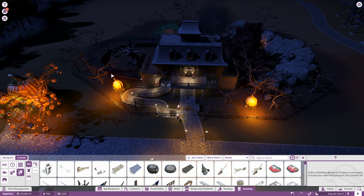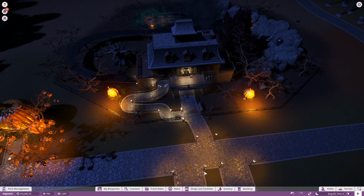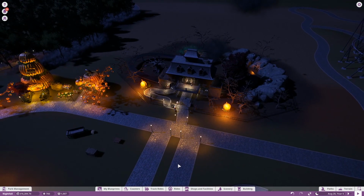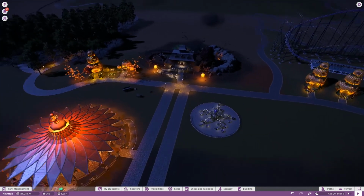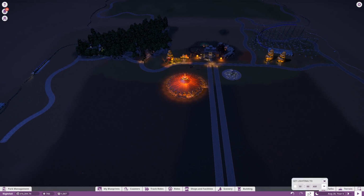And we're adding a little bit of light around the grounds here, especially in the front, because of course, again, our guests need to see what's going on in the park. Otherwise, they're going to be super lost and super confused about what the heck is going on in this park. But there we go. We solved their issues. And, well, we didn't actually start on any new projects here. We kind of just added that there to the pre-existing forest.